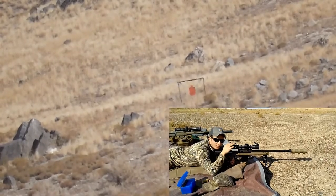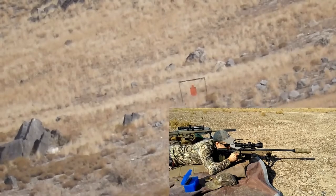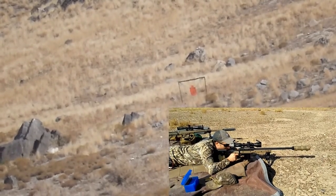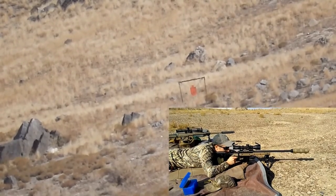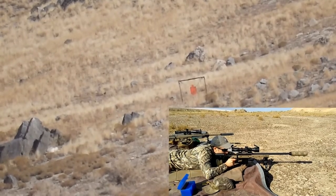I got one more round in there. Let's see if we can go 4 for 4. We got 300, and with one of the two, we can get it out there. And I've got 40 rounds. I brought 40, 45, somewhere in there. That'll be just enough for me. I loaded another 25 up last night.